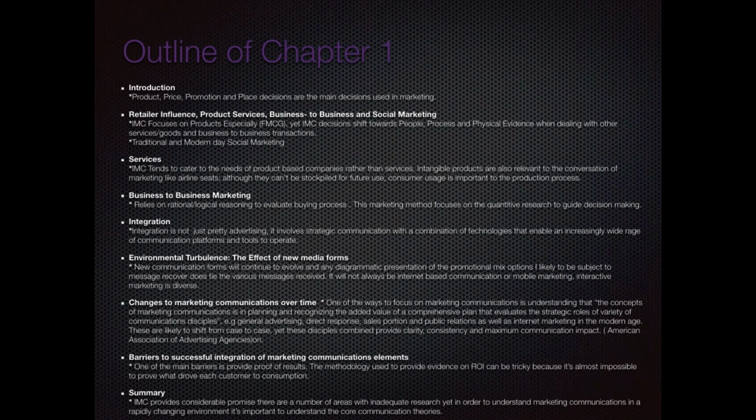When we look at integration, it's not just about pretty advertising. It involves strategic communication with a combination of technologies that enable an increasingly wide range of communication platforms and tools to operate. Environmental turbulence, the effect of new media forms. New communication forms will continue to evolve, and presentation of the promotional mix options are likely to be subject to message recovery, and it does tie to the various messages received. It will not always be internet-based communication or mobile marketing.